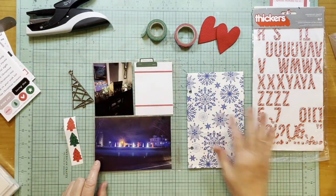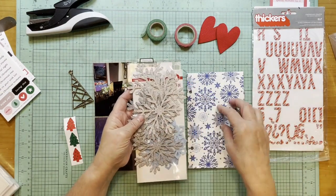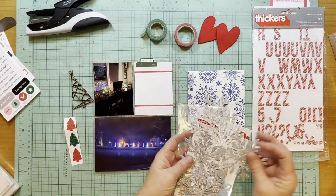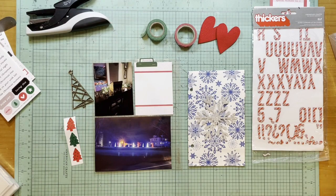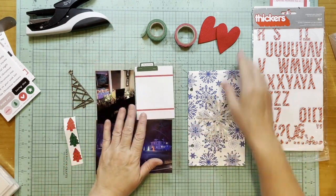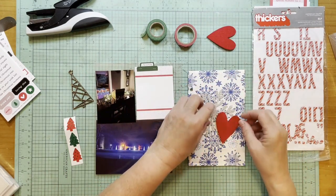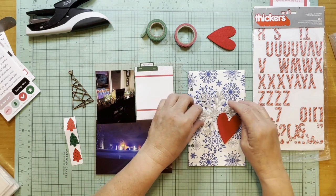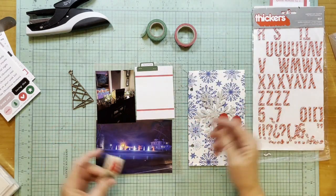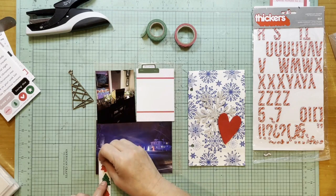It could go over here, it could go here. And then in my effort to use up some of my snowflakes, I love these snowflakes, and that would get me a little bit of sparkle in here. So I'm thinking that could go there. Now I also could bring in one of my hearts here. This one's too big, so I think we're not going to do that. And I could bring in trees here.